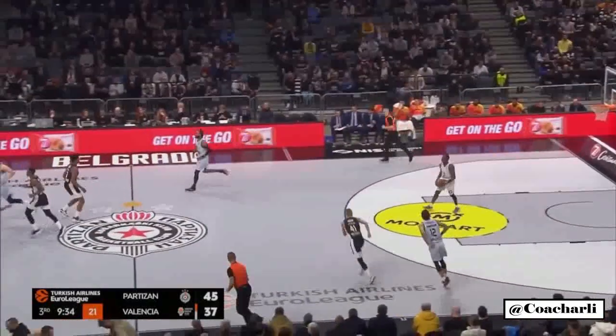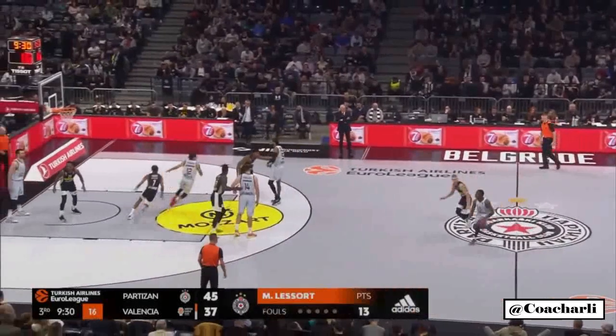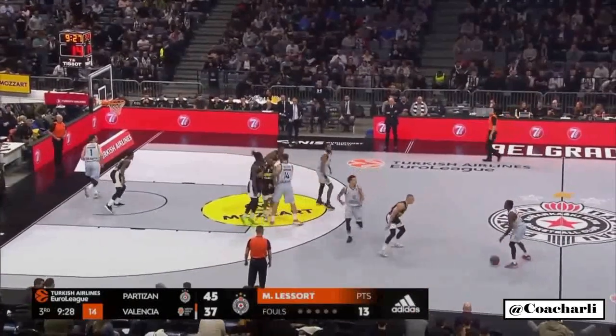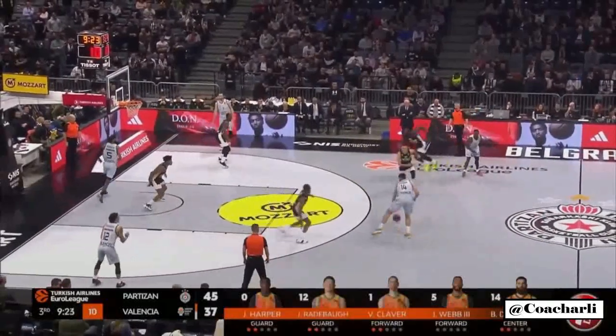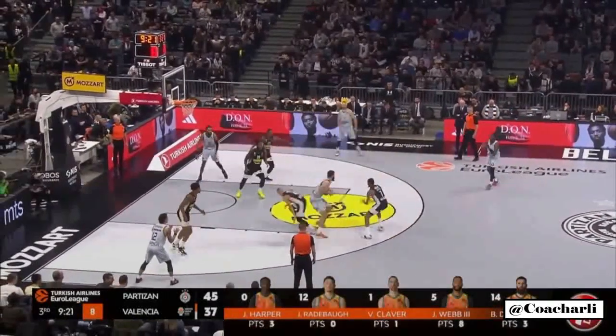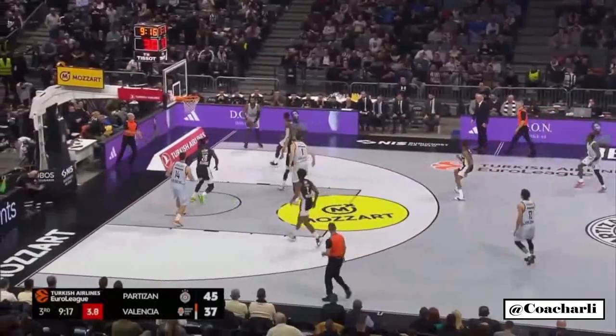Valencia start with Harper, Radaba, Webb, the captain Dubljevic, and Claver. Jones starts on the bench. There's your 5 on the floor. That graphic across the bottom of your screen. Dubljevic. Oh, his pass was almost intercepted by Punter. How did he miss it?